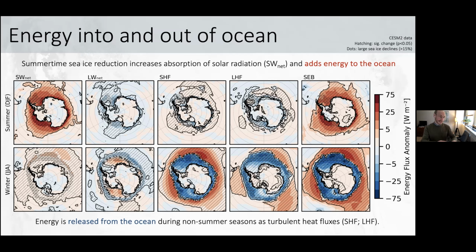And so, right, all we're seeing is that if you reduce sea ice here, you get increased heat and moisture out of the ocean. So if we had a coupled ocean-atmosphere model or setup, we might see even larger increases in heat and moisture out of the ocean, if the ocean was essentially able to feel this added solar energy that's being stored in summer.